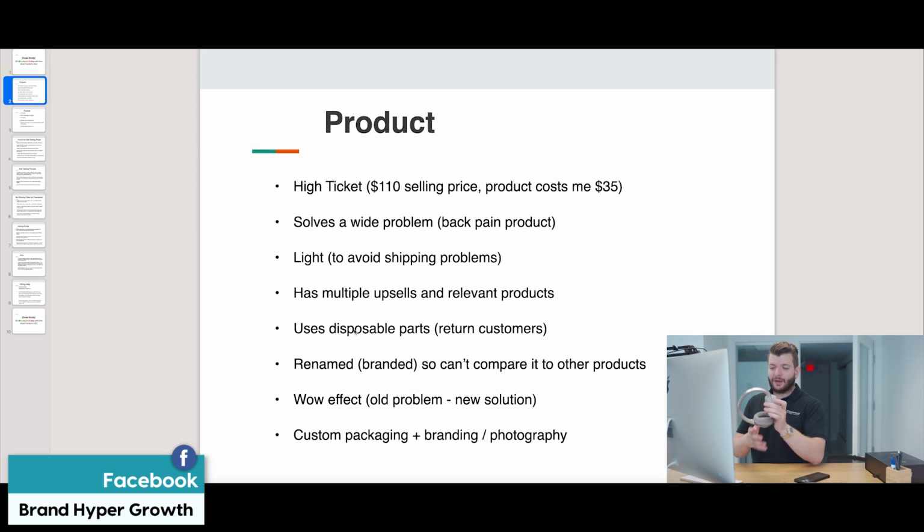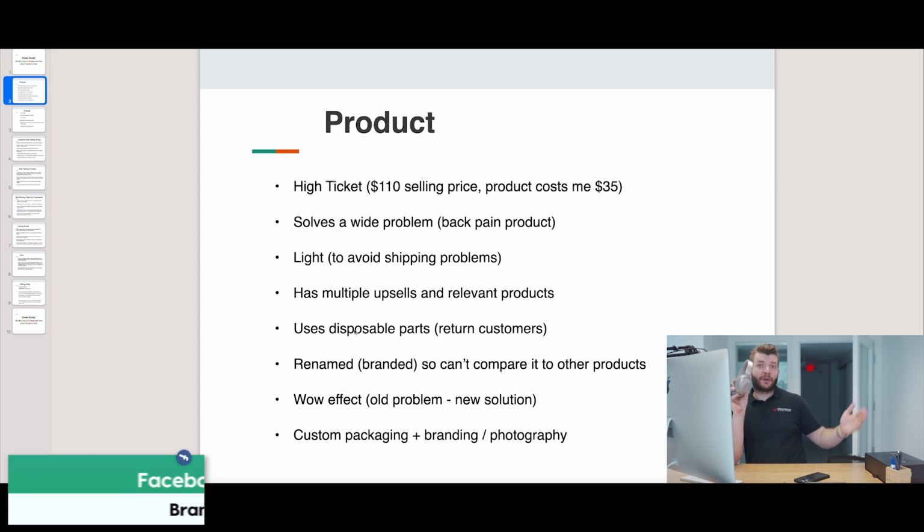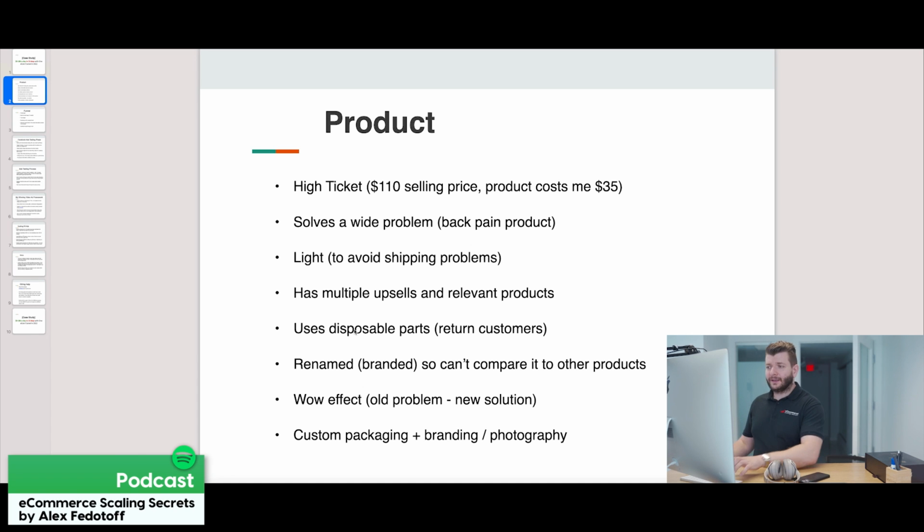Because let's say you're selling these products and then you have an automation sequence, let's say 2 weeks or 4 weeks after they buy, or 2-3 months after they buy, selling the additional accessories that would make the lifetime value higher. Renamed, branded, so we cannot compare it to other brands. I think that's pretty straightforward.